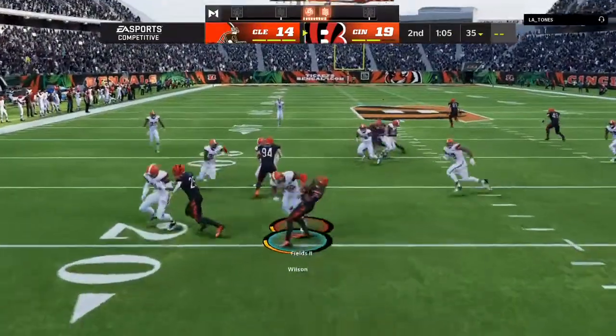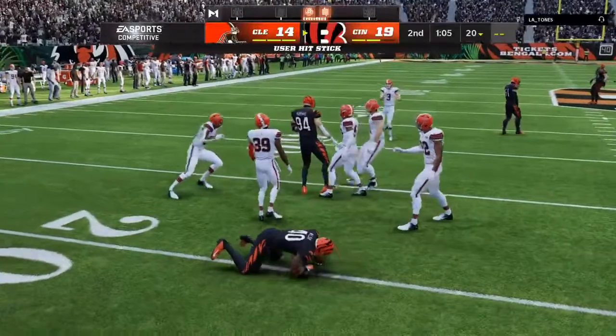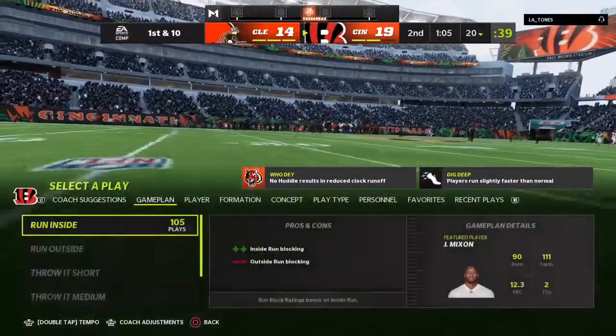Brandon Wilson to return it. And he'll be brought down right on the chalk of the 20.